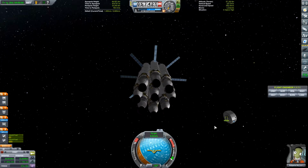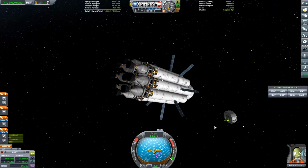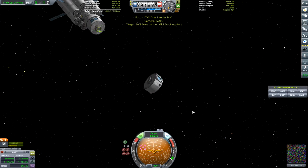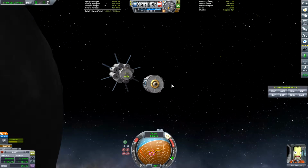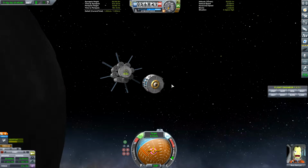Kalpana is going to re-aim the ship to target. She does not have SAS, so she has to be careful. Alright, and then you turn off your SAS. Alright, now much better. Okay.